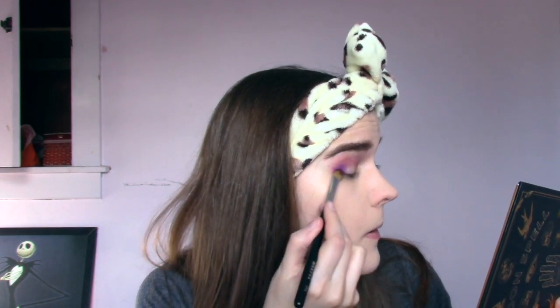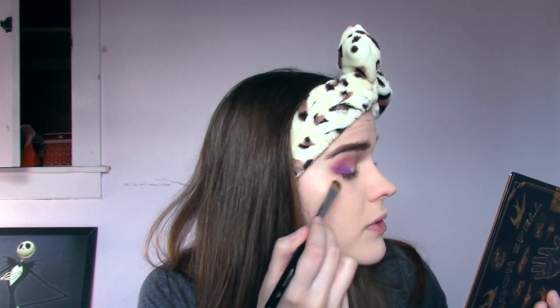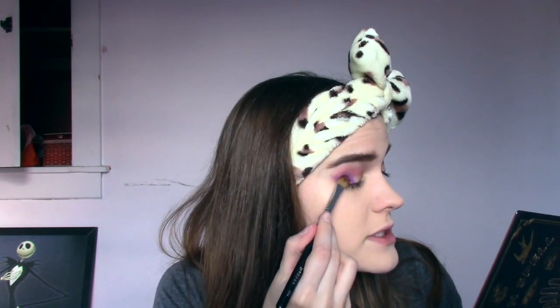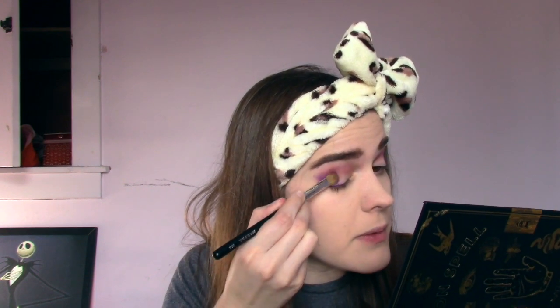But honey, she is pigmented. Wow. Do you guys see that? Do you see how purple that is? I mean, come on. It's not faded at all. It's like a real, true purple. That looks so good. Come on, Sabrina. I like this more rounded brush too because you can really pack the product on if you want to intensify the pigment there in the corner the way I'm trying to do. That's so nice, you guys.